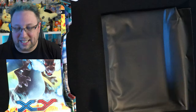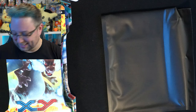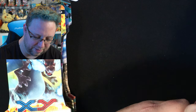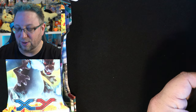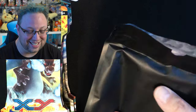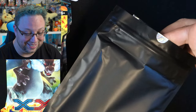It is, in fact, a slab. Shall we see which slab it is? It is just a zip-sealed bag. Perfect. That means I can reuse it. I don't know which way it opens. Oh, it is not a slab. Ladies and gentlemen, it's a pack of some sorts.